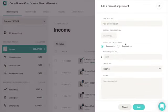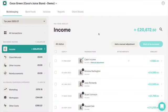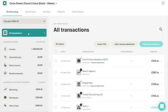You can even add a manual adjustment in case you need to add any income or expenses that didn't go through their bank accounts, or add adjustment for things like mileage or work from home allowances. Once you're happy that the data is accurate and you're ready to use the data to share with your client or complete a tax return, you have a few options.